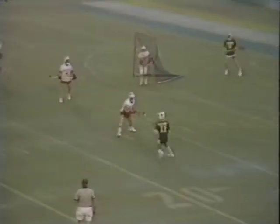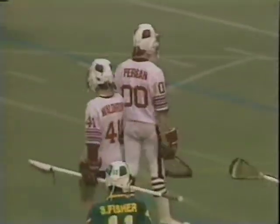Wilkins. Fisher. Good defense there by Mark Pettit. And they'll retain possession, but they wasted plenty of time there. It looks like he's trying to dodge there on the extra man. Sometimes you can take a person by surprise on that.